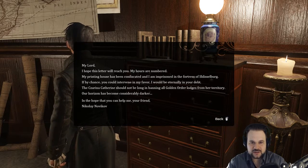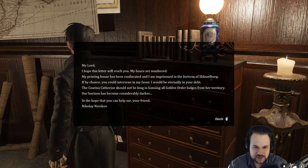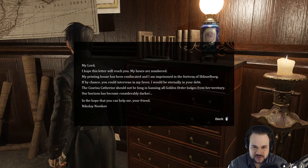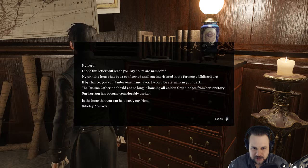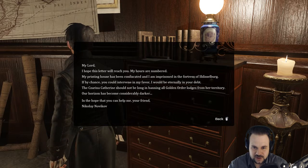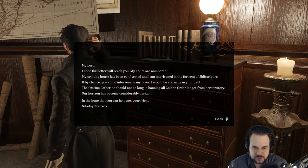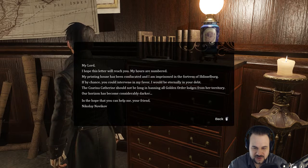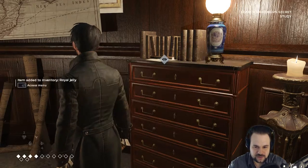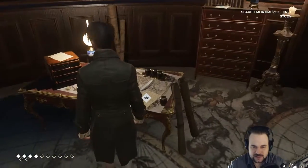My lord, I hope this letter will reach you. My hours are numbered. My printing house has been confiscated, and I'm imprisoned in the fortress of Schlüsselburg. If by chance you could intervene in my favor, I would be eternally in your debt. The Tsarina Catherine should not be long in banning all Golden Order lodges from a territory. Our horizon has become considerably darker. In hope that you can help me, your friend Nikolai Novikov. Does he play both sides in some conflicts?